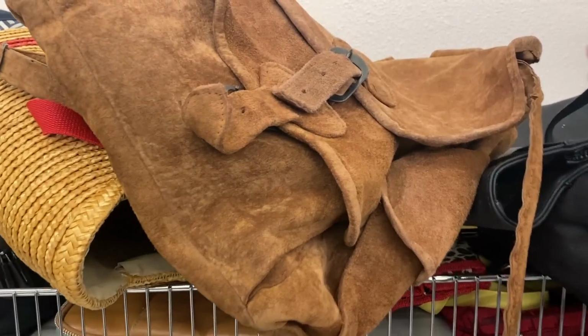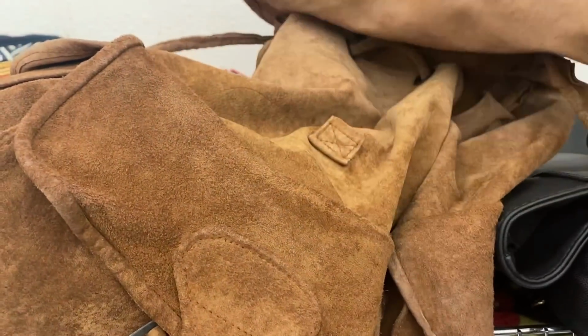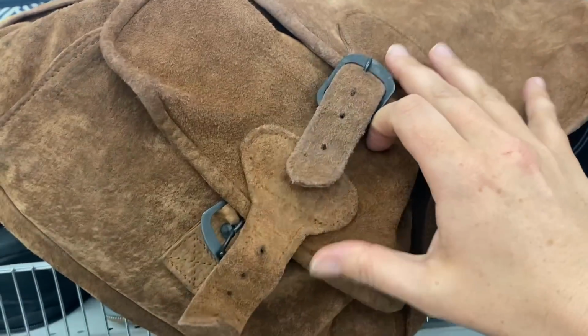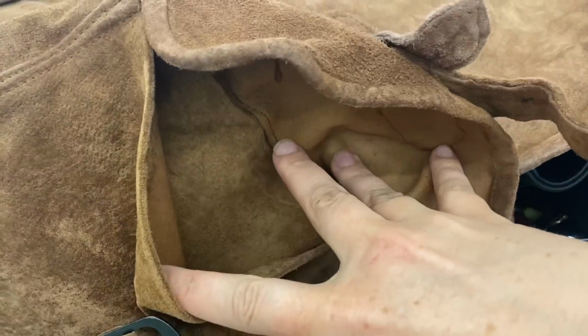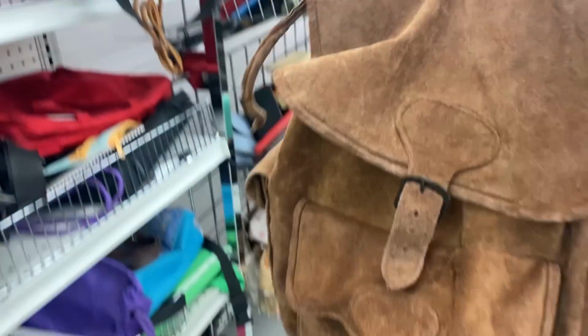I spotted this suede backpack, and I thought this one would be really great because it's so lightweight and thin that I feel like it could be used as an actual purse, just kind of over your shoulder. I have a leather one, but it's so big and bulky, I feel like you can't use it as a purse.